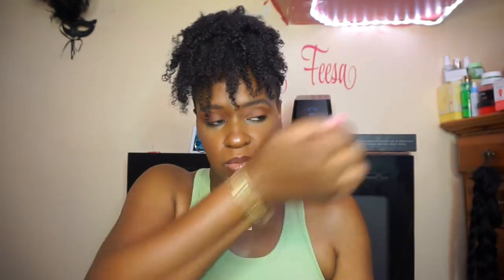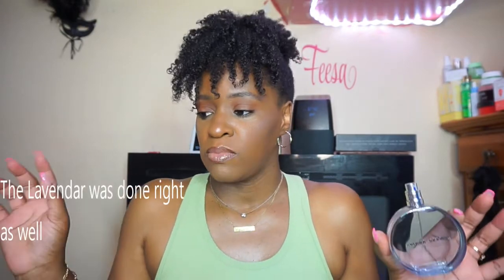I'm so excited. Oh wow. Oh yes. See, this is done right. It's sweet, floral. I can smell the sandalwood. I definitely can smell the orchid, and I can smell the vanilla. It's not overpowering. This vanilla and the floral, the sandalwood, it's done right. This is exquisite. This smells so good, you guys. Oh my God, it smells so pretty. I'm happy with my purchase.